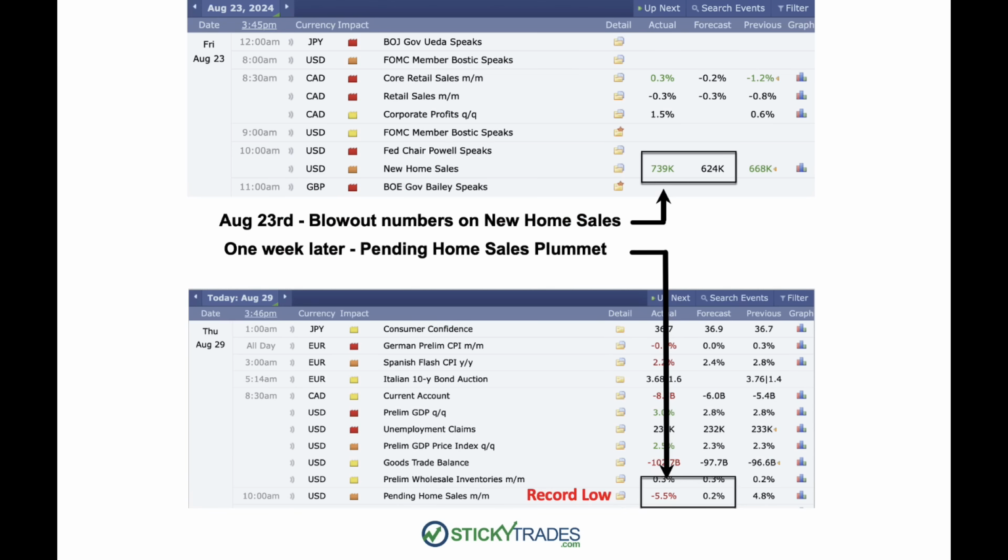Now, again, look at the numbers, right? Pay very close attention to the numbers. One of our VIP members, his name is Tim, he and I had a conversation about this yesterday because I wanted to get my head wrapped around the new home sales versus the pending home sales. He's in real estate. I'll give a shout out to his company, Bear Mortgage.